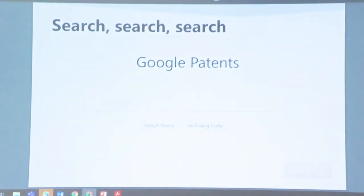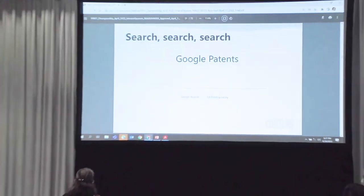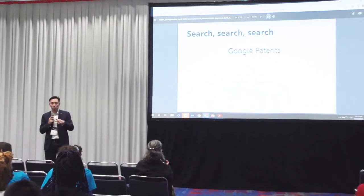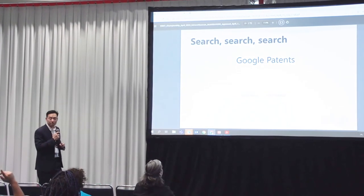You can also use Google Patents. Go to Google Patents and do the same text search or word search that you might want to do. It may pull some relevant documents related to the word that you're choosing for that search. Okay? Yes?